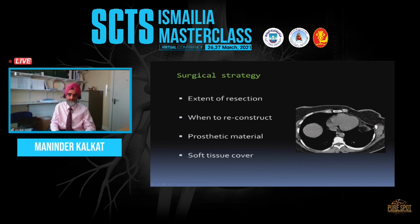Whether you reconstruct without any rigid material like cement or metal bars, or you use some sort of mesh, that is again up to you, and you will learn over a period of time what suits the patient and you the best. For example, in this patient, with a big defect, somebody has just used a soft patch, and that is not right, because there was a lot of flail, and every time the patient would cough or sneeze, it would pull and cause a lot of pain, and this patient had to be reoperated.